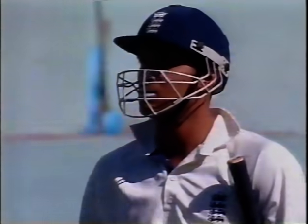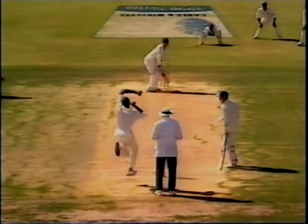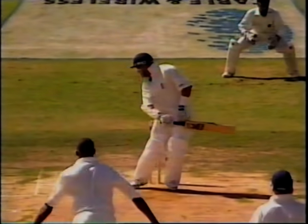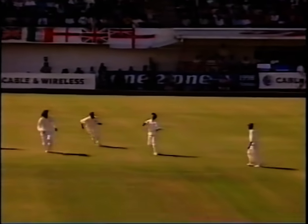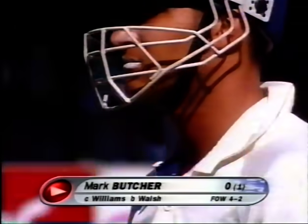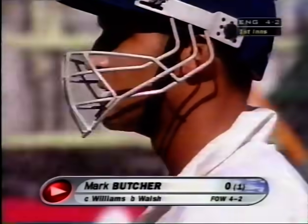This is looking like a lethal pitch, Michael. It certainly is, Bob. Mark Butcher could do nothing about that delivery. Look at this. Reasonably good length, just took off, rapped him on the glove, the top glove at that, and ballooned into the slip cordon. Well, certainly the bowlers will enjoy bowling on this. I'm not too sure about the batters, but this is a bowler's paradise, but certainly not what you expect at this level of the game.